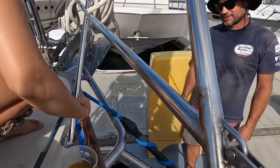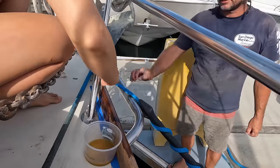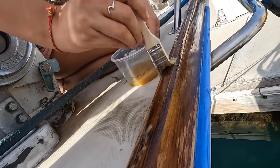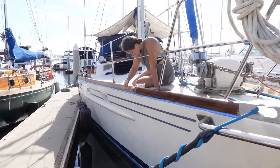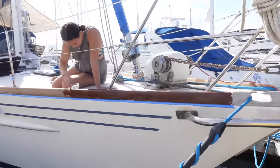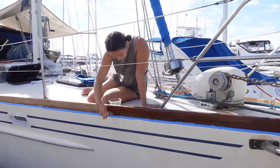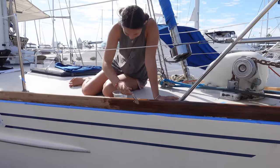After sanding back with a disc sander and hand sanding the entire rail, I coated the teak with some oil. We didn't want to varnish as it's a lot more maintenance. This oil will protect the teak and will make it easier to maintain. I think it looks nicer as it ages. I put it on with a brush and rubbed off the excess with a rag.